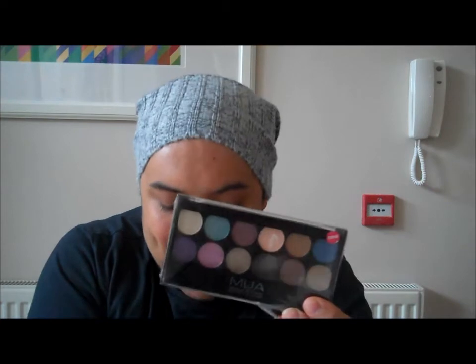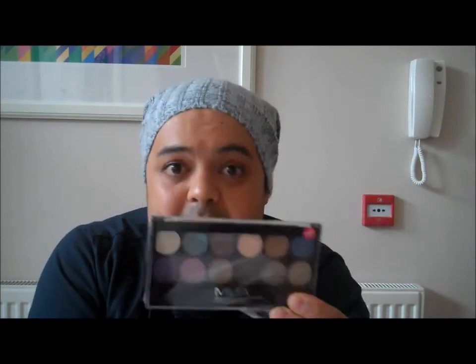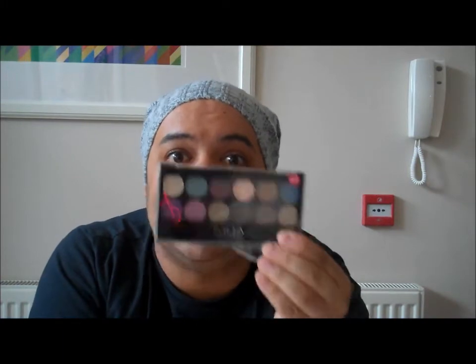So I got that. There you go, lovely. And the third thing I got is the MUA Glamour Days palette. Now, I've got the Glamour Night palette, and I was really impressed with that, so I thought I'd give the Glamour Days a go. I'm just going to reach over and get a wet wipe and wipe my fingers off, so I'm going to do a couple of swatches for you in this. Right, let me go.